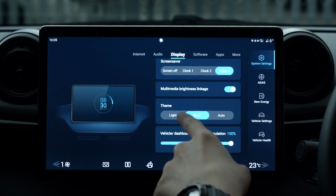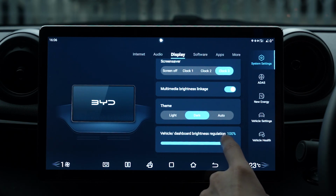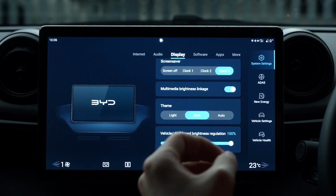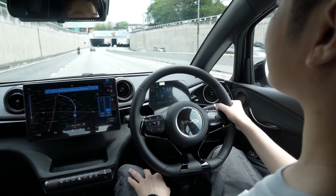Then we can also select light theme, dark theme or auto. I would just leave it all in dark theme because I like that a lot more. Vehicle and dashboard brightness regulation. I'm not sure what this regulation means. I think it is to respond to the ambient light. And the response time of the ambient light sensor is quite slow.